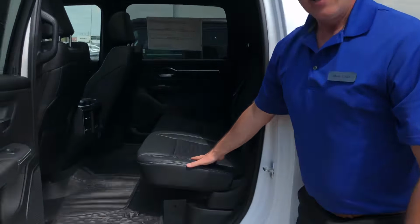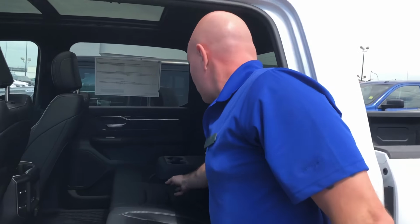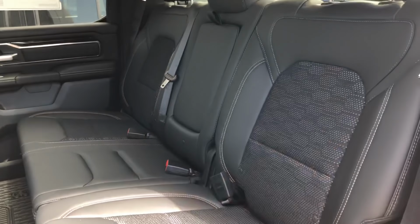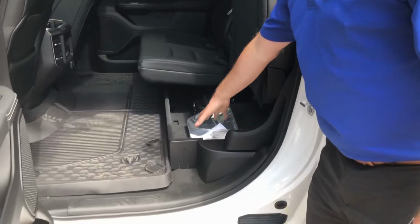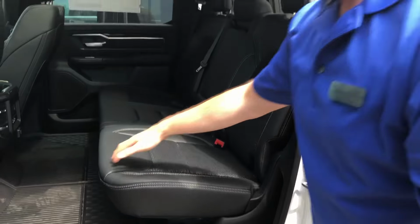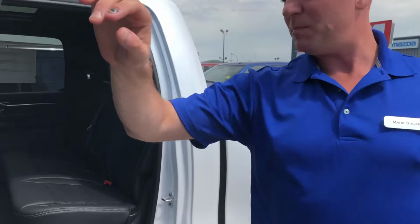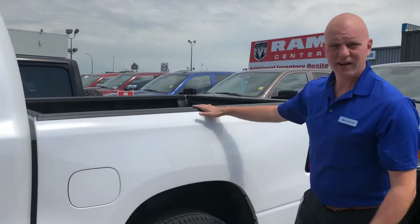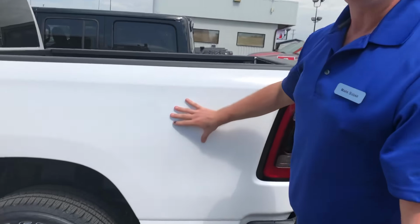This is a soft sport, so premium cloth material right here and leather on the outside. You can get this as full leather as well. Check out there's an armrest right there. Rear window defrost. Some extra storage in here as well. I'm going to show you something else as well. These seats recline. So I'm not going to do that right now, but the seats recline and you can stare up at that double sunroof there. Also what we did, the beds are deeper now and the payload has increased about 2,500 pounds.